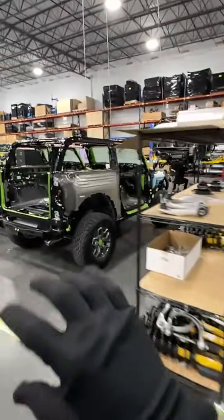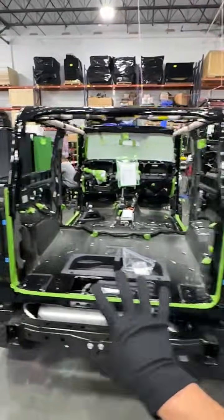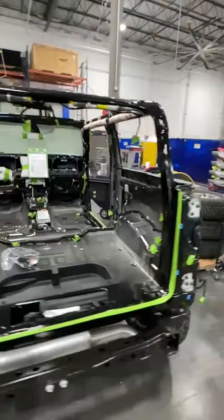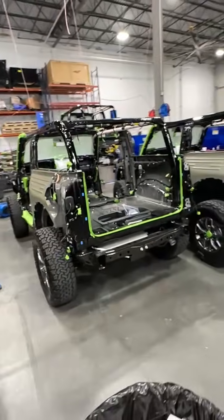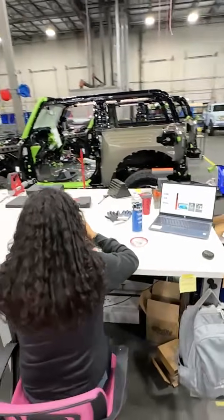I'm going to walk you over here and show you how we take a modern car chassis and transform it through this process, and talk to some of the people along the way and get some insider information on what it is they do, how they do it, what they're working on. And here's Leslie over here.